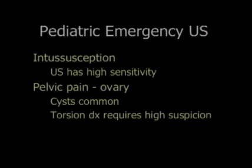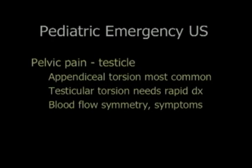Cysts are very common. Torsion is what we are really worried about many of the times, requires a high index of suspicion. Remember that Dopplerable waveforms are not completely reliable, and look at the difference between the two sizes of the ovaries. For testicular torsion, remember that testicular torsion is not the most common thing, but it needs a rapid diagnosis, which is why we are called to image quite frequently. Appendiceal torsion is the most common diagnosis. Look at blood flow symmetry and consider the symptoms of the child when making your diagnosis.